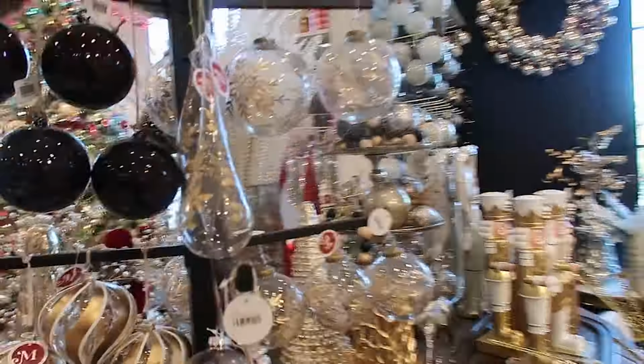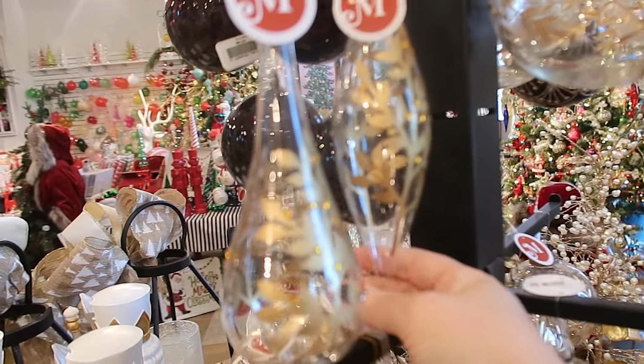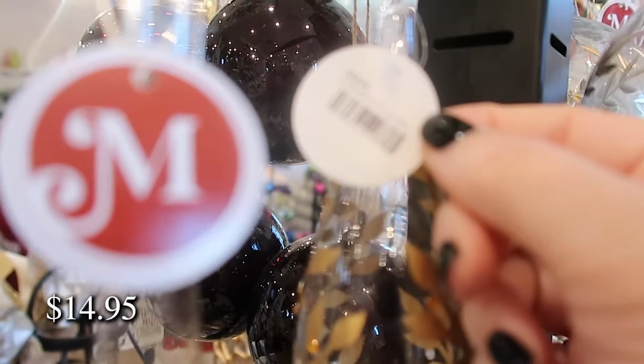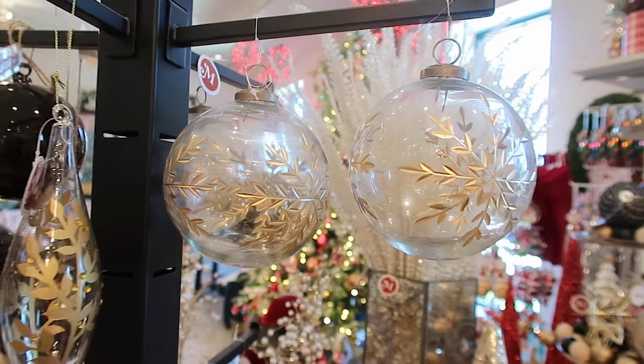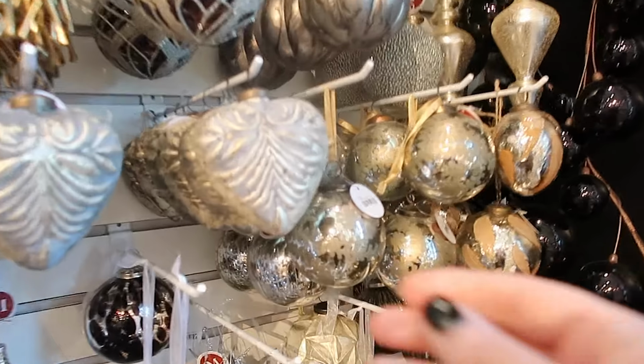Now, there are more themes at the Decorator's Warehouse, like more trees that are set up within themes, but you'll get a lot of setup design inspo here too.